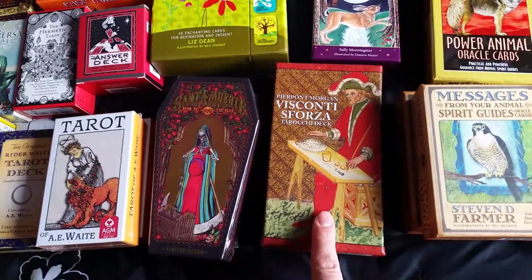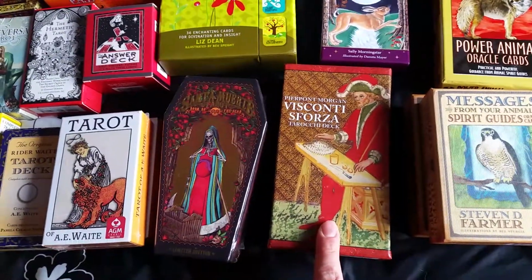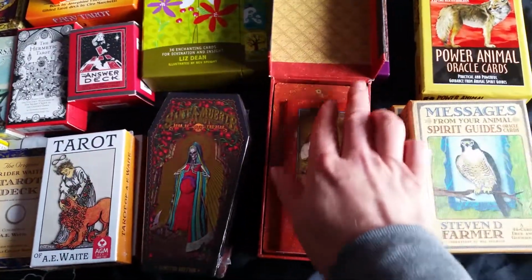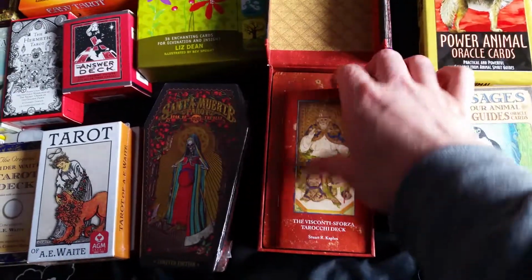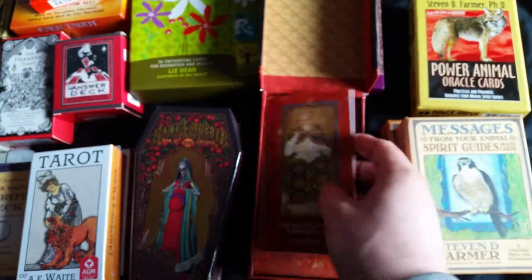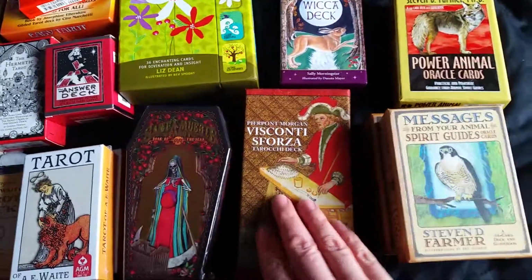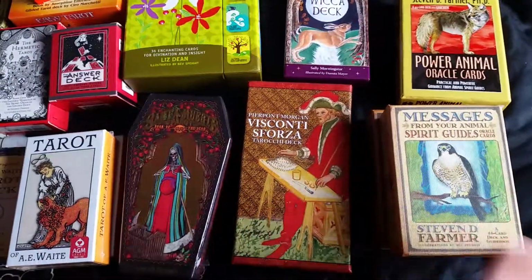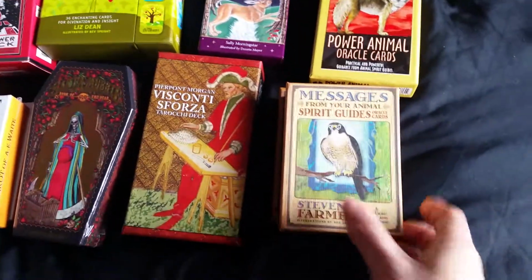Now, I'm gonna mess this up horrendously bad. This is the Pierpont Morgan Visconti Sforza Tarocchi deck. Lovely deck. Very big again, big hands. Box not that great. This hasn't been opened that much because I don't read with it a lot. As you can see, the cards, that is one of the better condition cards. They haven't touched them up at all. Well, I think they have touched a few of them up that were completely unreadable. But love the concept. Love looking through them. Reading with them not that great. Expensive enough deck as well, which was kind of what made it very disappointing.